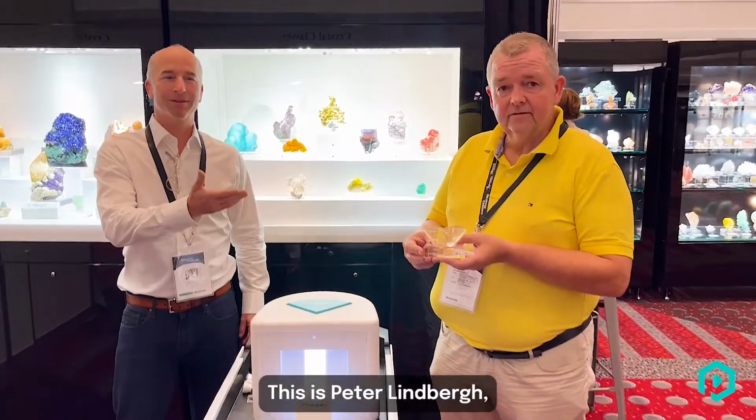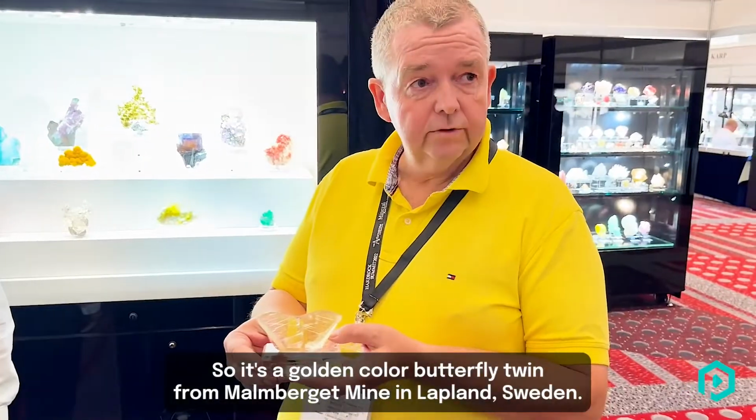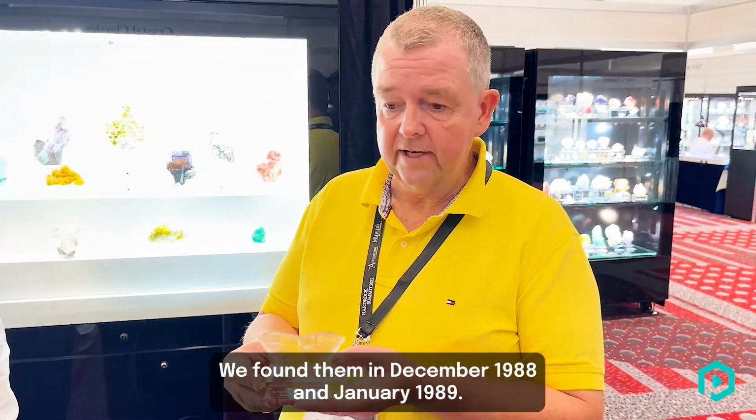This is Peter Lickberg, the gentleman that discovered these famous butterfly twins. So it's a golden color butterfly twin from Malmberget mine in Lapland, Sweden. We found them in December 1988 and January 1989.